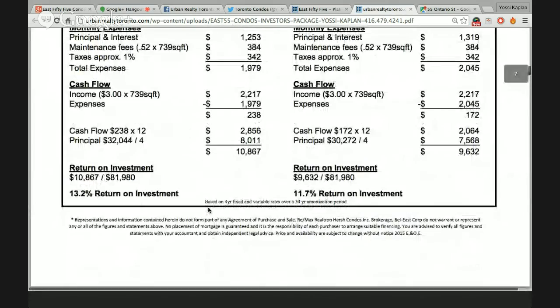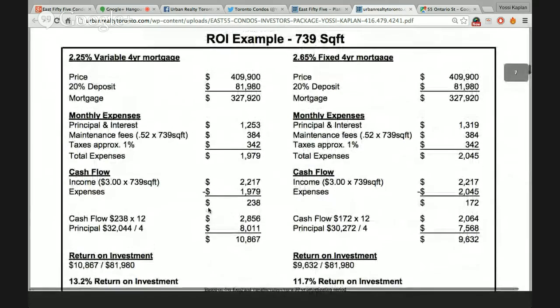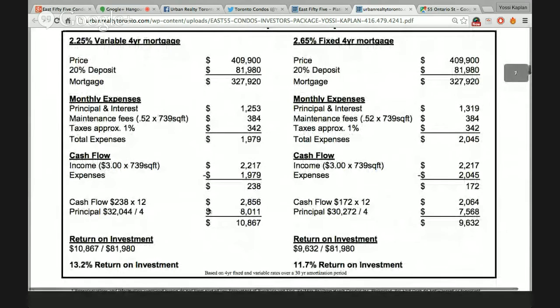All right, let's do an example of an ROI, 739 square feet. I'll walk you through this. I'll explain to you how this works. This is obviously an example. In reality, it may be different, but it's a simplified way to look at how to make money in real estate. So there are 2 scenarios here.